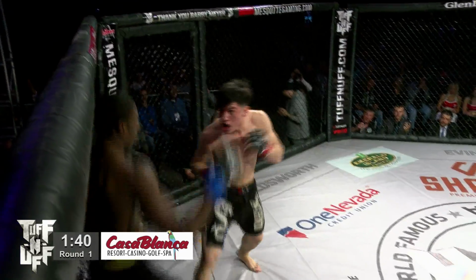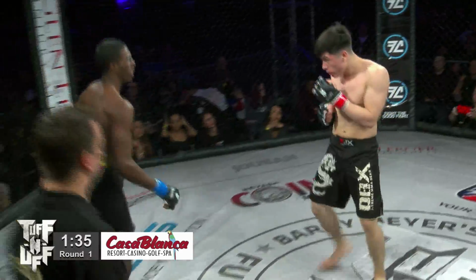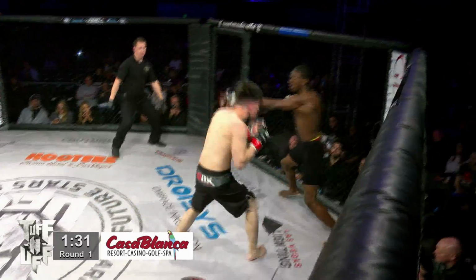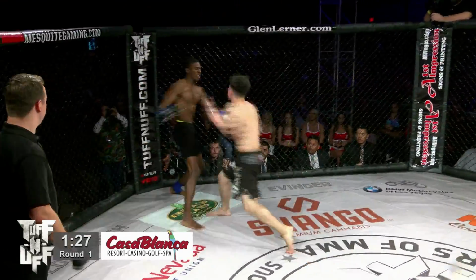They are swinging away. Nice. Oh, Eder has him hurt. He sure has. Wow. Nice recovery, though, by Ajai Smith. He kind of almost gave us a look like, I ain't hurt. Another leg kick. Oh, nice. And a left. Good job by Ajai. Right hook that lands on Dominguez's chin.